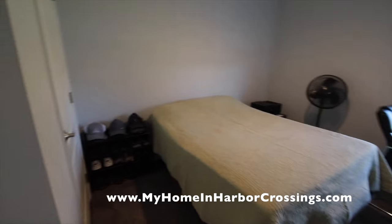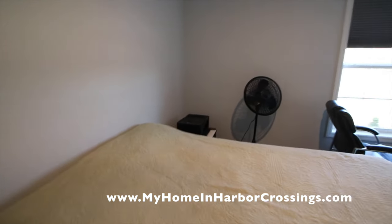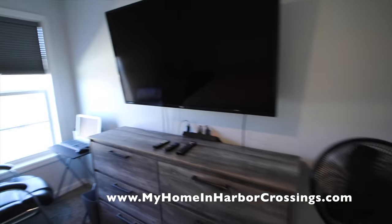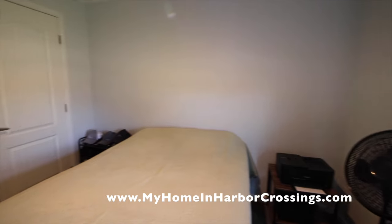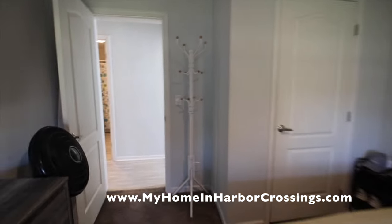Well, I should say it's a second bedroom because we'll go see the master bedroom in a minute. The house is in move-in condition. There's really nothing you need to do. There again is the room darkening shade. Those are thermal pane windows throughout the house. And there you have the closet.